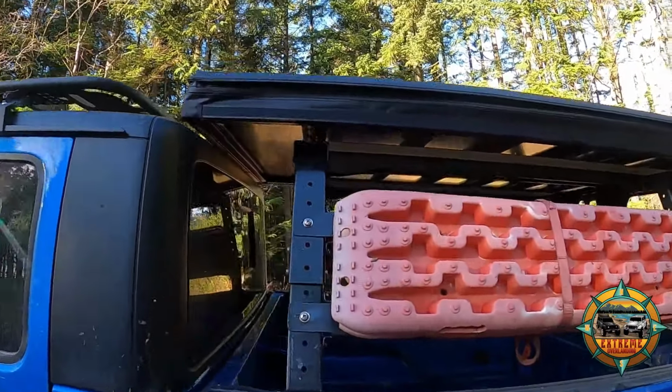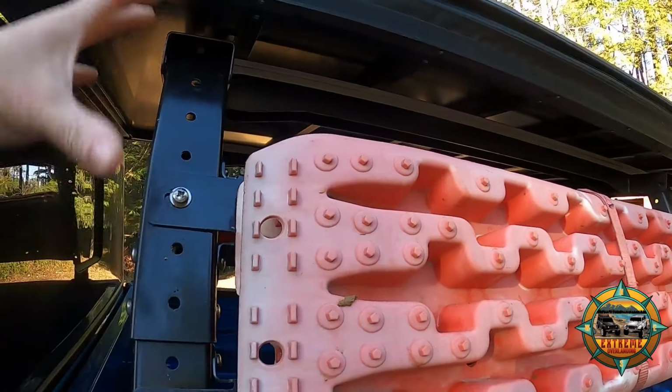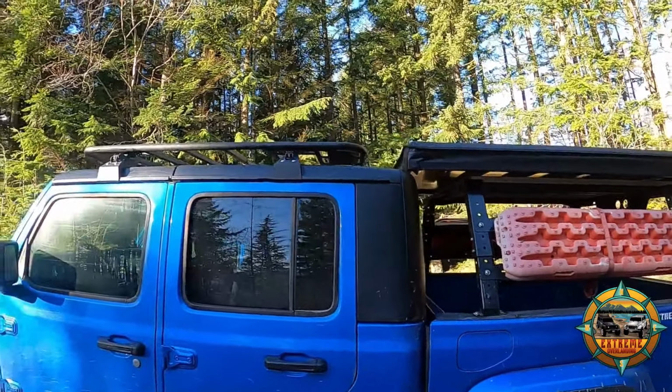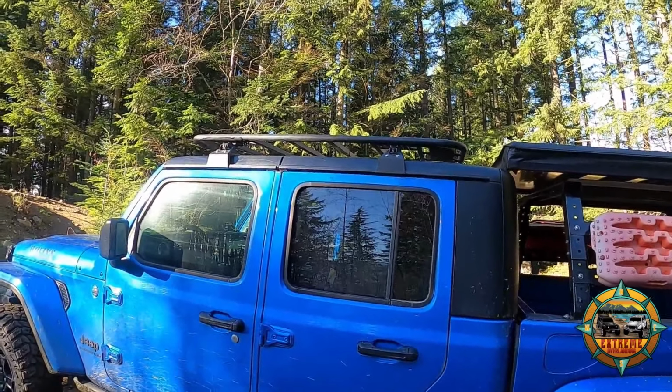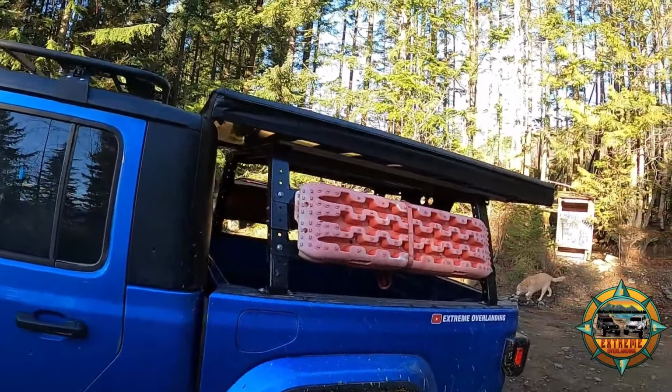It's just about there, but I don't know if I want it quite that much higher, so I might drill a hole here and here or something so I don't go quite as high. But I'm probably gonna lose that rack on the top there too. I'm not at 100% yet, but I probably will. Oh, Tyre McGee here. But yeah, I'm super, super stoked. Can't wait to try it out.